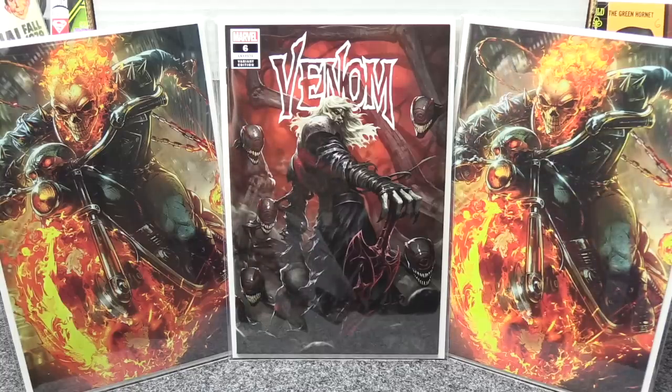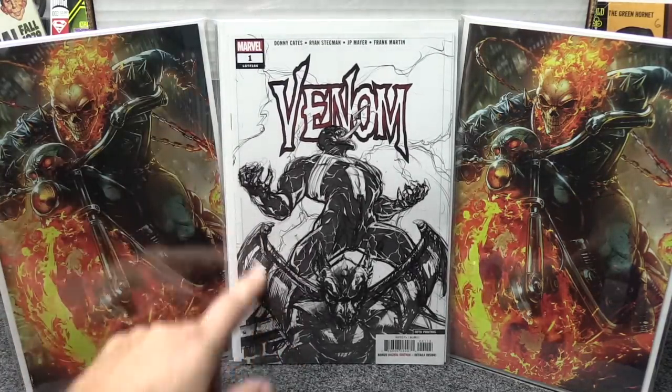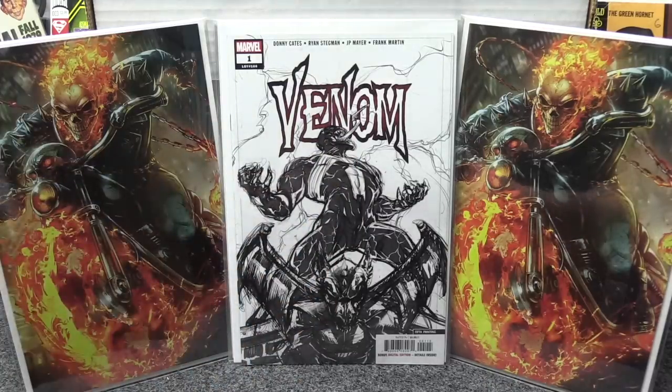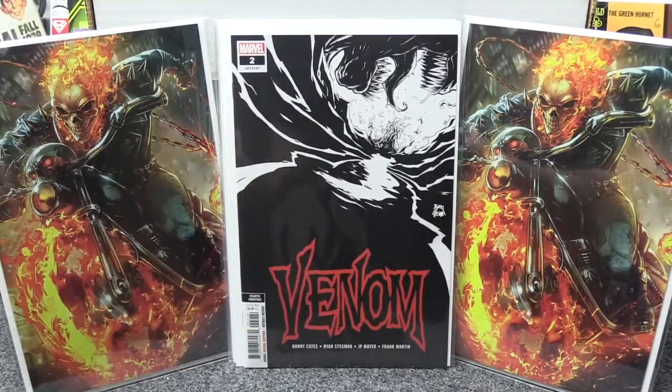From Marvel, grabbed a bunch of stuff from them again. Got a couple reprints. I got Venom #1, which is the 5th printing. And it's kind of cool because you can see the blue lines, like it's basically a sketch of the original cover art, which is really cool. And then I got 4th printing of #2. I'm trying to pick up all the multiple printings I can of that.